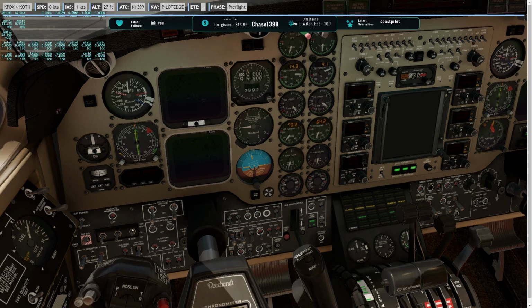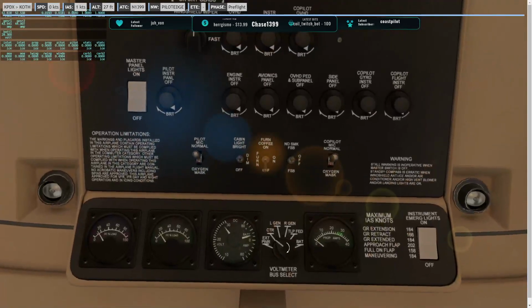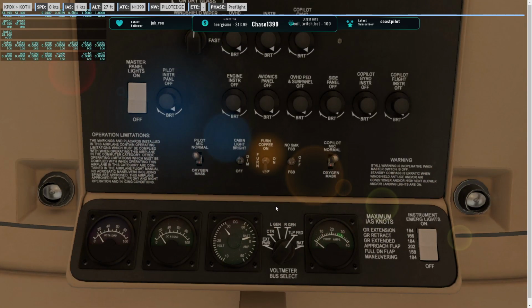Keep forgetting that. Reset. Reset. And then leave it on triple.